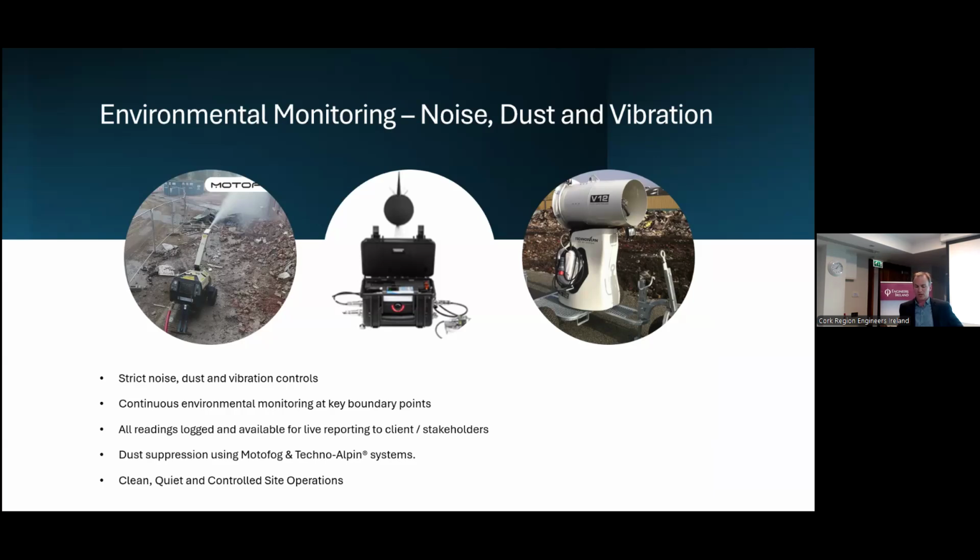All plant used was silenced and emission compliant, and we enforced a strict no idling policy where we trained the operators to ensure environmental standards were upheld. To reduce congestion, we ran a just-in-time logistics system, truck time slots, no roadside staging, and live coordination with delivery drivers. This helped keep the site running efficiently and support pedestrian safety, particularly with up to 20,000 pedestrian movements per week passing the boundary.